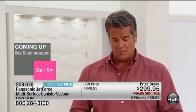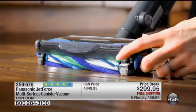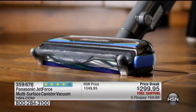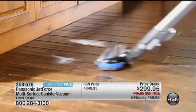If you're looking for the ultimate vacuum, this is a great vacuum also for ladies and gentlemen out there that might have issues with their hands, because there's barely any weight in your hand. Remember that most of the weight is down on the floor. That's where the canister is, and then it trails along. It follows you wherever you go. Right. So you don't have to deal with that heavy weight.